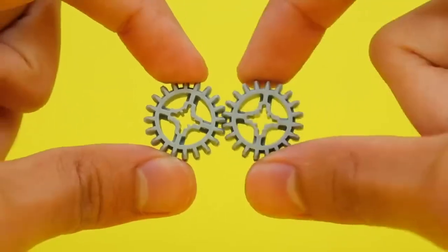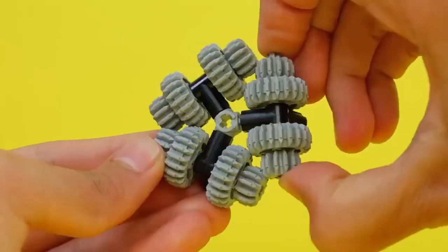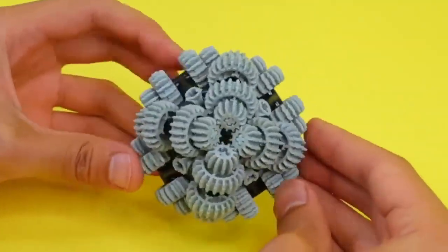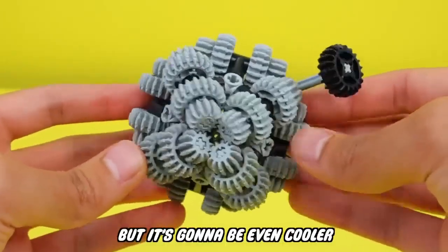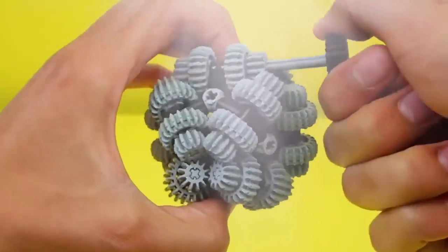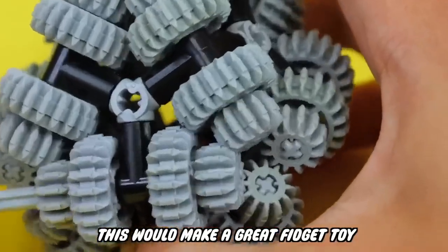For this next Lego build, we're gonna need lots of gears. But these ones are special because they can actually interlock at different angles. So because of that, I'm gonna attempt to build an entire ball out of them. Okay, this thing looks cool, but it's gonna be even cooler if it works. So let's try it. Oh my gosh, that is so satisfying. This would make a great fidget toy if you're bored.